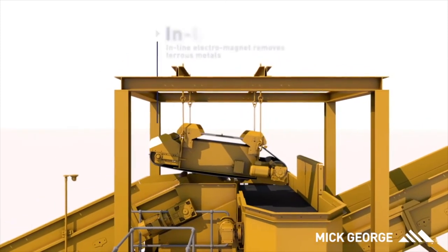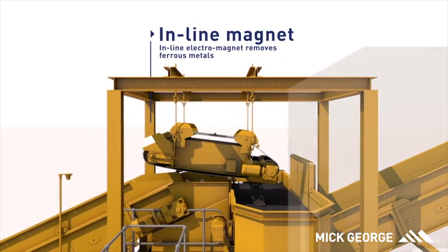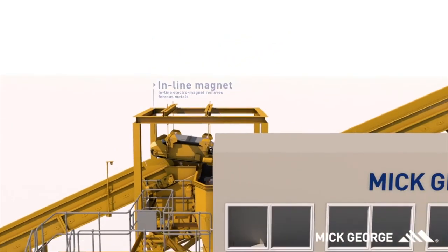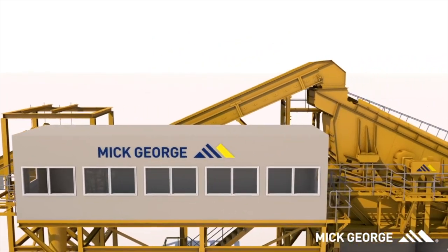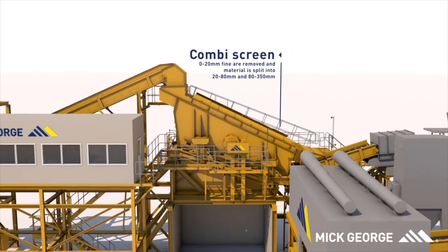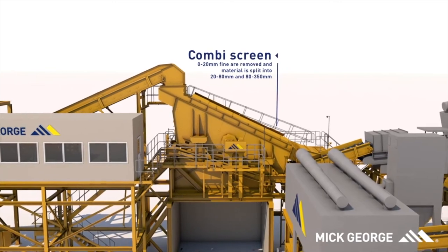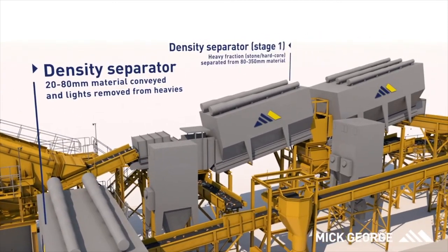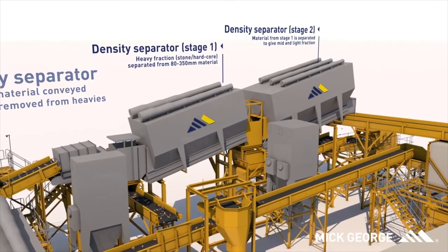The waste is then conveyed beneath an inline electromagnet, which removes any ferrous metals. At this point, the waste is passed through a combi screen, which again uses vibrations to split the material according to size. Our density separator then removes heavy fraction material and sorts into light and mid fraction.